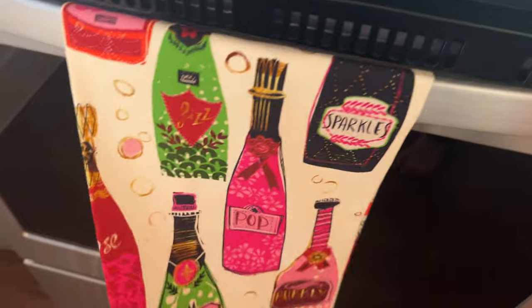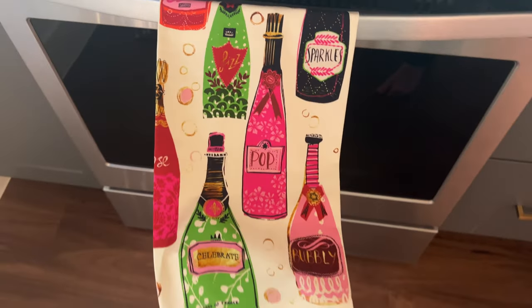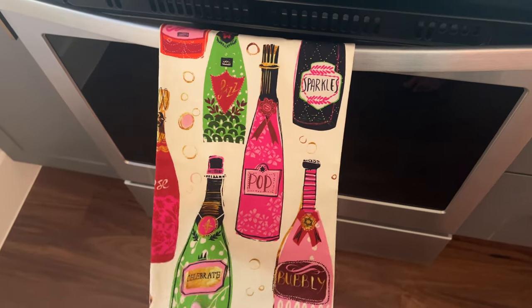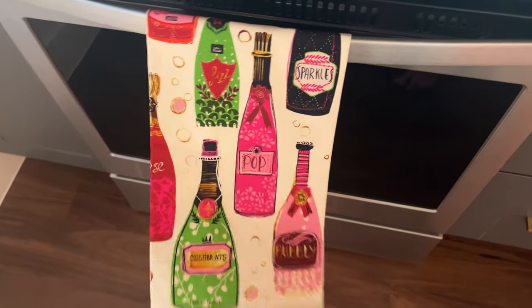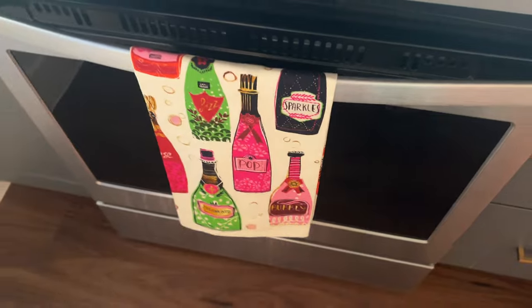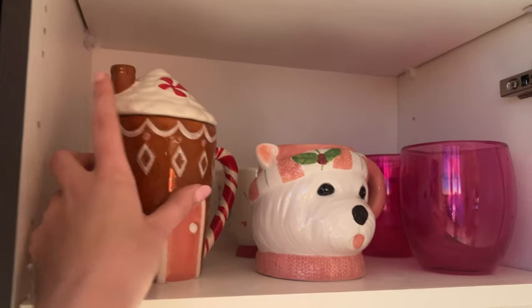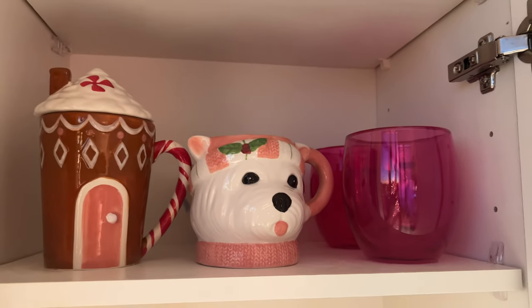But I wanted to show you my last few little Christmas touches. So we have this tea towel that my sister got me for my birthday. How adorable is this? And I love that it has red and green in it. So it's a little Christmassy. So I just have that on my oven. Then I went ahead and put away my Christmas mugs. You can see my little ballerina one back there. But I just think they look so cute.